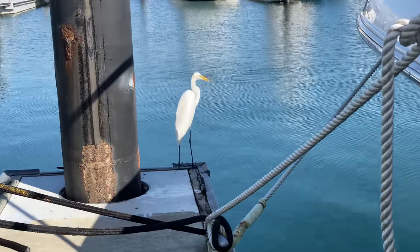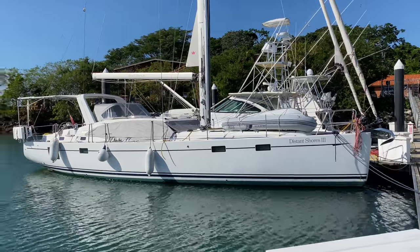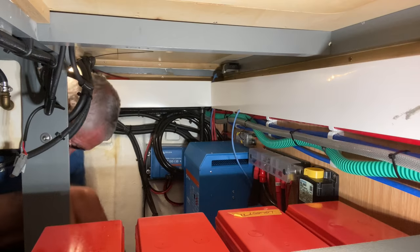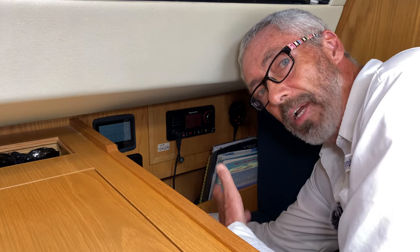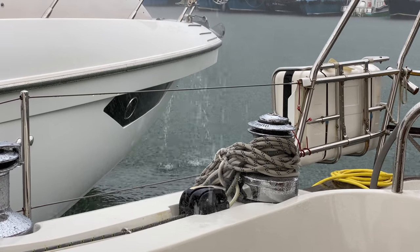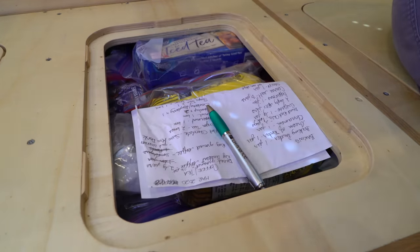This time on Distant Shores, we take you aboard our Southerly 480, Distant Shores 3, on the Pacific coast of Panama, where we discover we have some problems. It means we need basically a new bank of batteries. We deal with Hurricane Iota, do a major locker cleanout, and show you our system for storing provisions.